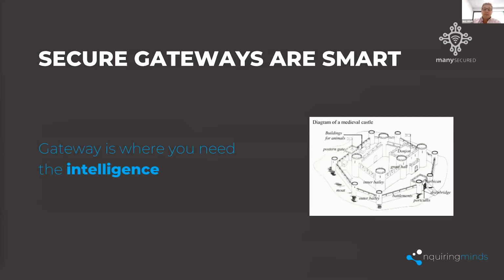I mean, just using the very crude castle analogy, look at the defenses on the castle. The walls on the outside are relatively dumb. They're big, they're thick, they're defensive, and they're dumb. You need the intelligence at the gateway, at the portcullis, because that's where you're opening, shutting the drawbridge, and that's where you need someone smart to know who you should let in and who you shouldn't let in. So that's very much why we're focusing on the gateway, and certainly the intelligence within the gateway.